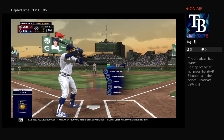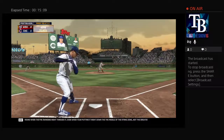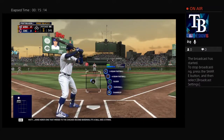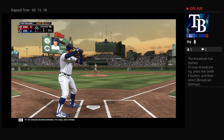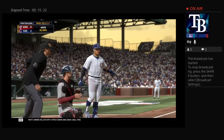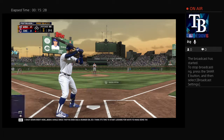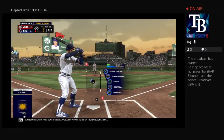Well, you know you've got it working on the mound when they're swinging right through it, even when you're putting it right down the middle of the strike zone. Not the greatest of game plans, though. And here's one that misses to the Chicago second baseman. It's a ball and a strike. And he lays off a pitch down and away. Ball 2. Boy, they've been just getting shut down right here. Been a while since they've even had a runner on. So I think it's time to start looking for ways to make some things happen. Drop a bunt, get up on the plate, something.